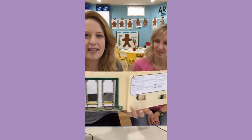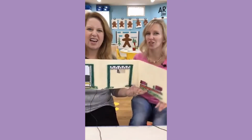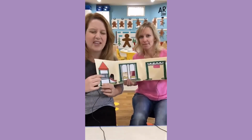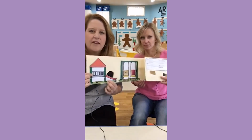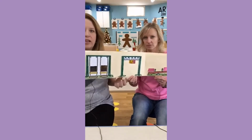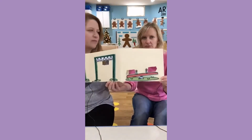And the way that I made this, it's going to be hard to see. I'll hold it. This Facebook thing is I just cut out some clip art. I'll leave a link of where I got the clip art of different playground things. There's like a slide, a swing, monkey bars, and a teeter-totter. What would you call that?